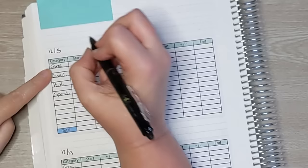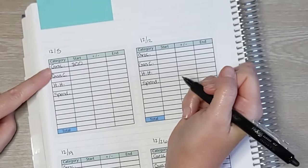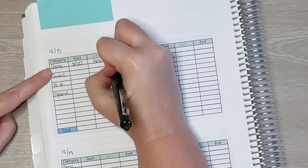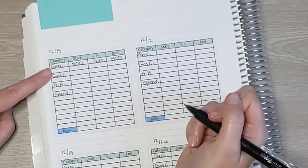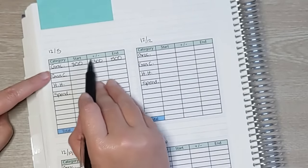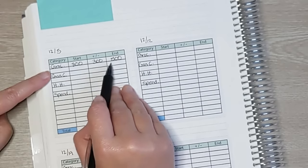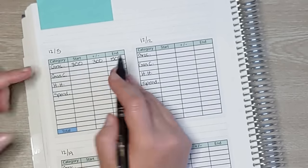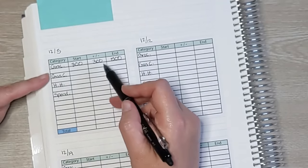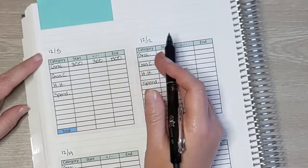So for groceries, we started the month with $800, and this week we spent $300 of that. So we are left with $500, which is not ideal. Ideally, we would have only spent $200 this week on groceries. So that's why these weekly check-ins are so important for me personally. I need to see, oh my gosh, I've overspent in this category, so I've got to be better the rest of the month.